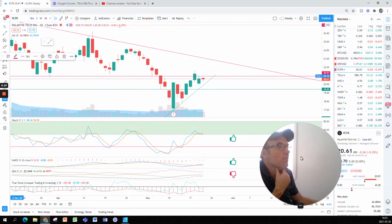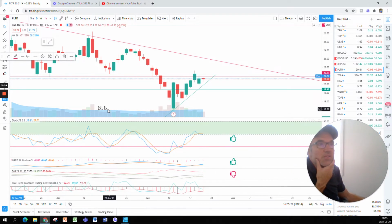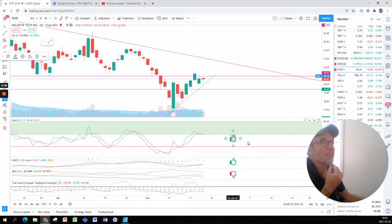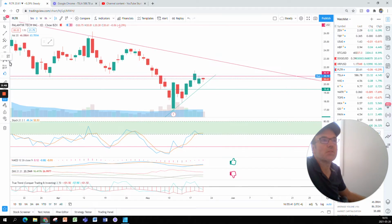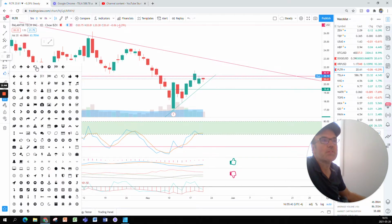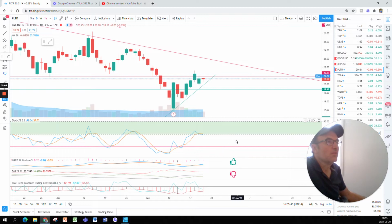So let me move myself. So we have stochastic at 49.34. So technically this should be a, yeah, I'm gonna put it. Let's be precise. Let's be consistent with how we do things around here. We don't want to be lazy. So this is a red thumb. We just broke under 50.